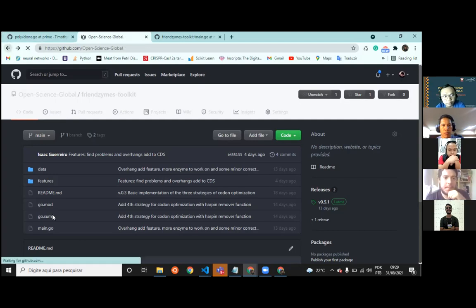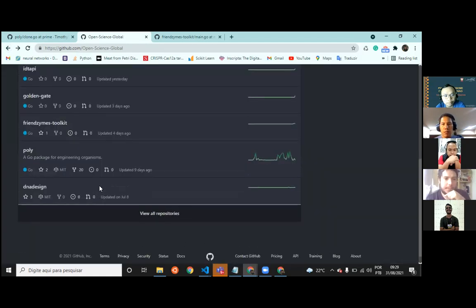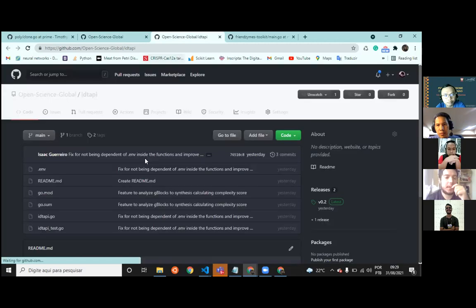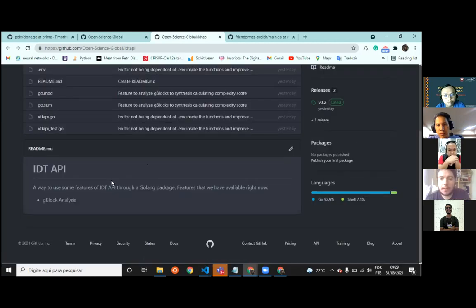Another thing that we made: I finished yesterday the communication with the IDT API. So when you take a sequence and you want to synthesize it using IDT, they have software that checks the complexity of synthesizing this part and shows you if this part is synthesizable or not. They don't share the open source code for this complexity score, but they have an API. So we consume the API to check if the parts are okay.